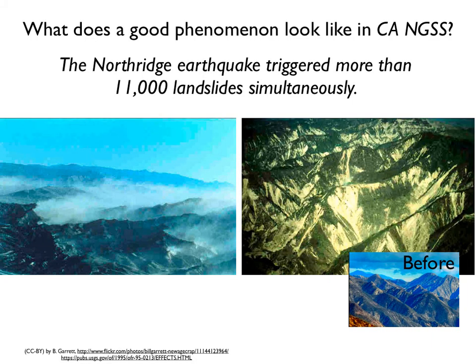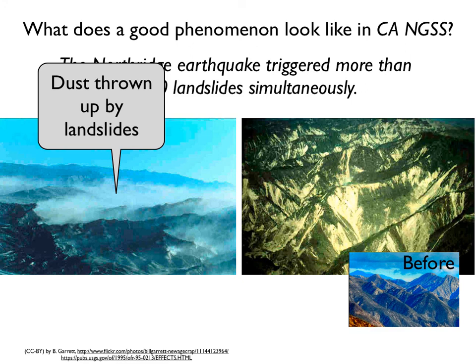So what does a really good integrated phenomenon look like in the CA NGSS? Well, here's an example of the Northridge earthquake in 1994. A lot of you probably were around in Southern California, may have even felt that. But you may not have known that it triggered 11,000 landslides simultaneously. And so in this picture on the left here, these white clouds here, that's actually dust thrown up by the landslides in the few minutes following the earthquake.